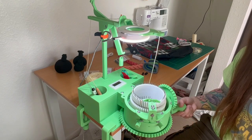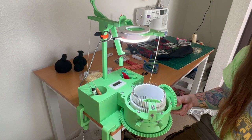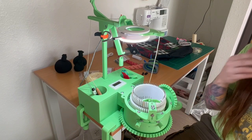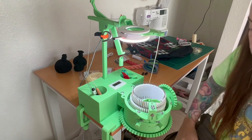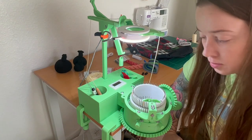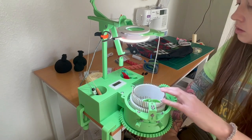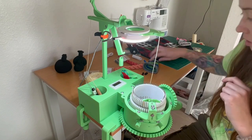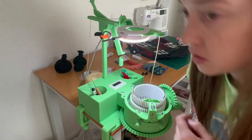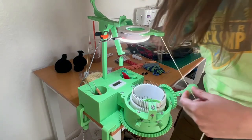Seems like everything should be fine. I'm gonna watch a troubleshooting video and another one about loading the yarn. I'm gonna rewatch loading the yarn and the casting on with the bonnet video. Alright, so I watched some troubleshooting videos.